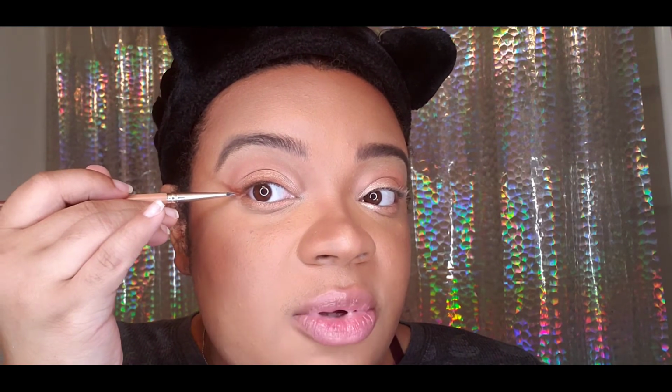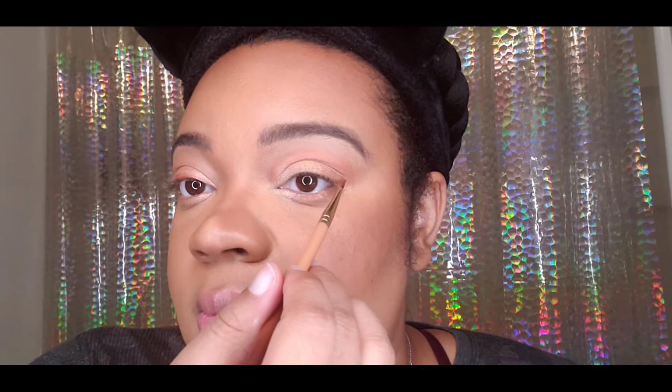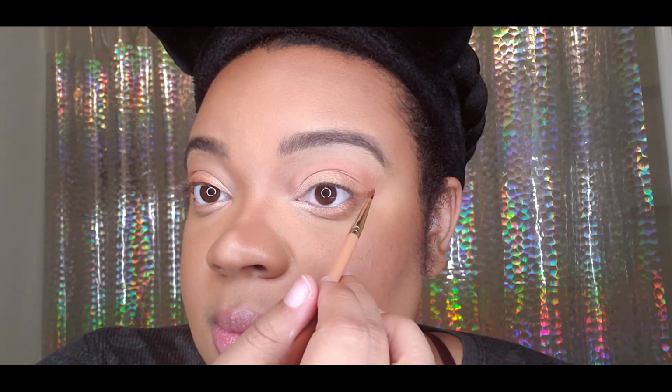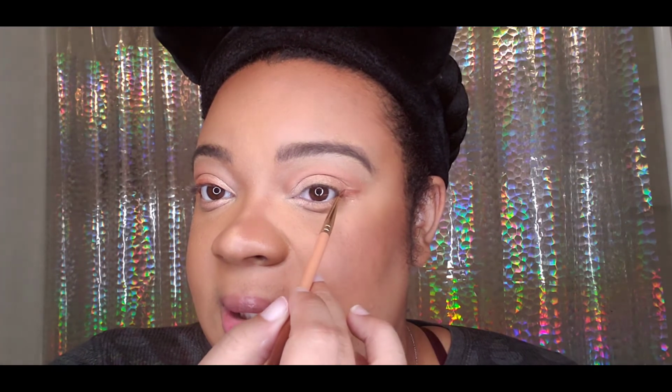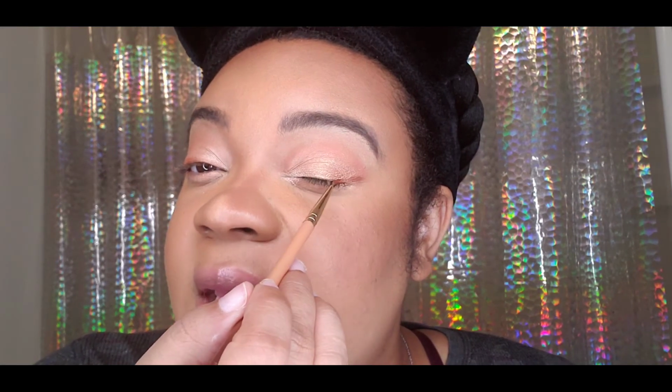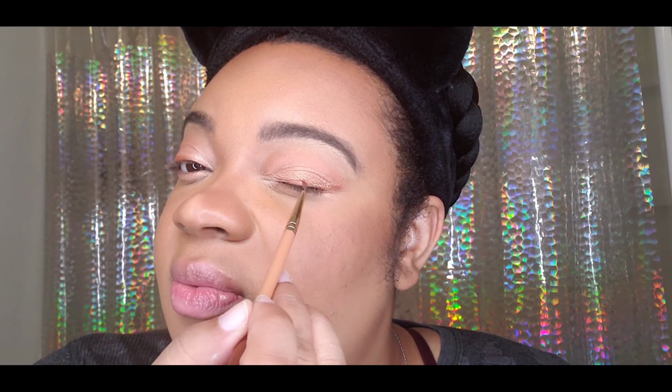So none of the colors are going to be lost in the sauce, so to speak, but we do have something to break up the color just a little bit. And this is completely optional. I really, really like that. I think this is the perfect color brown, even though in the pan it's significantly darker and you would have to build it up to get that richness and that depth.